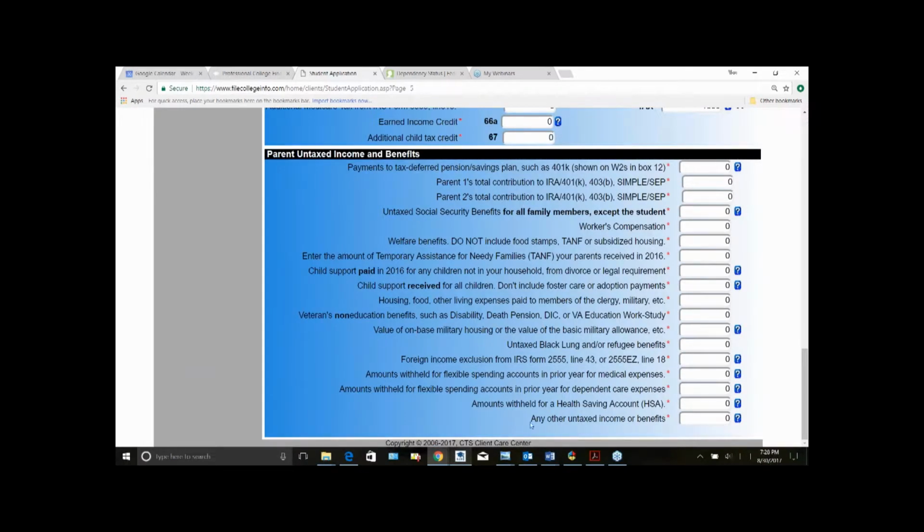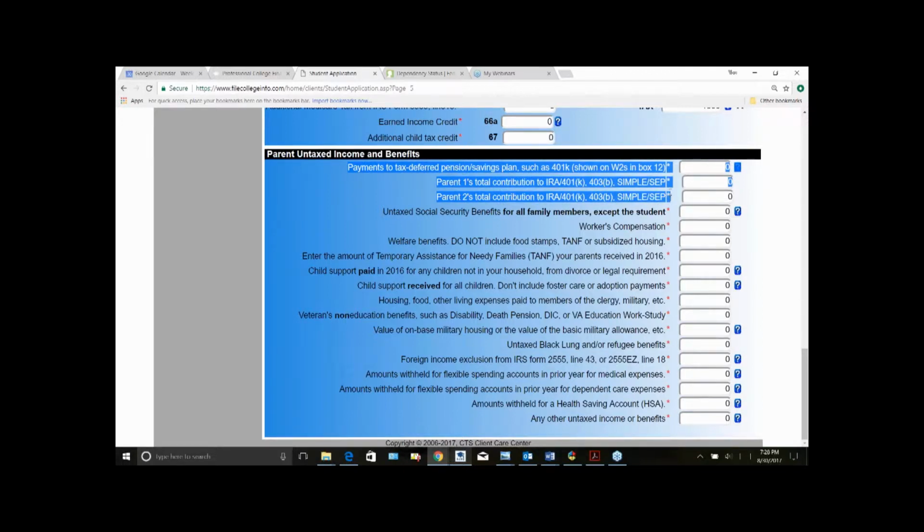Hey, Chris, I do have a question though that people might want to know. Go to that section on the bottom. There's actually 3 lines there. Payments to tax-deferred pension savings plans, but then it has parent 1 and parent 2. Do they have to repeat it? Or what are they supposed to do?